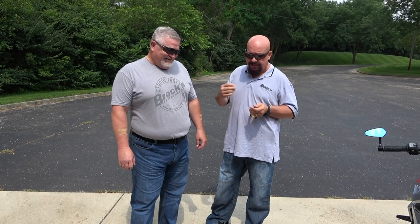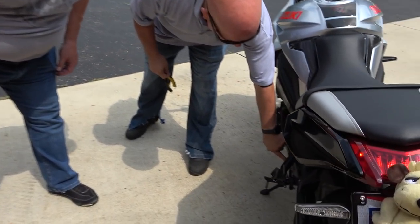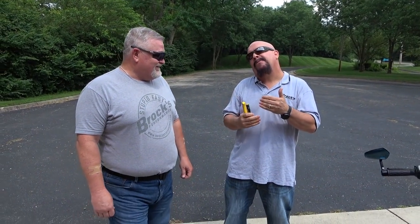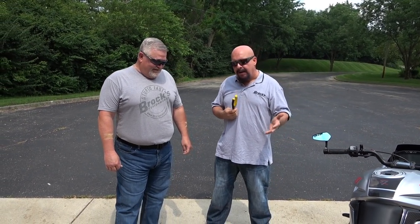And the nice thing about that is when we flash it, we can also enable a quick shifter. So you can see we now have a quick shifter for the bike. Now, unfortunately, the auto-blipper function isn't available in this particular model, but at least you get the clutchless shift. That's awesome.